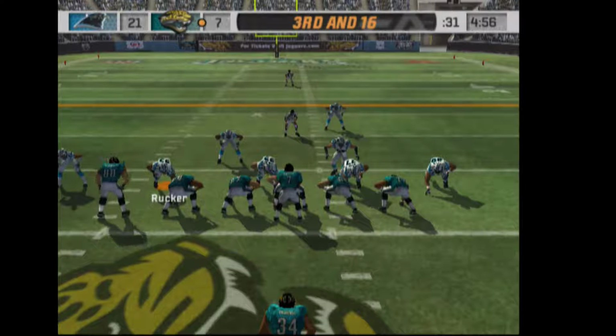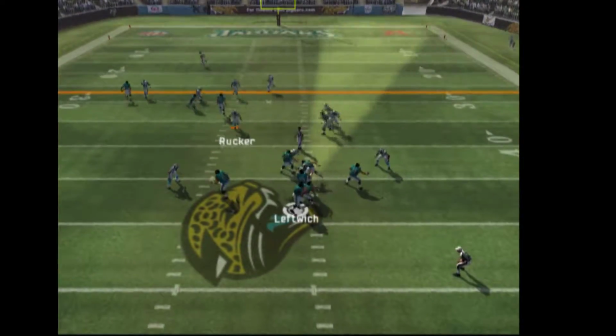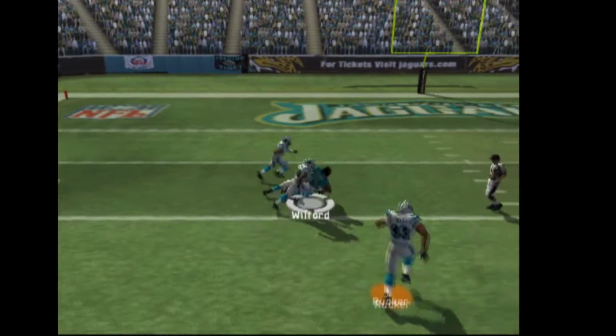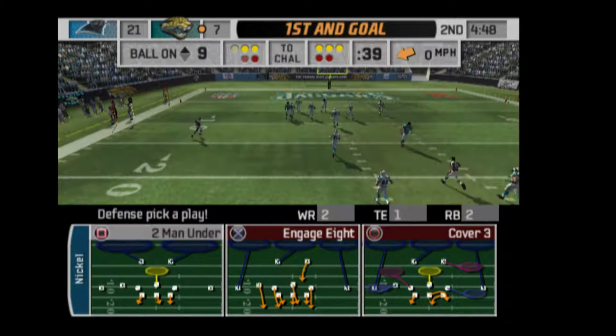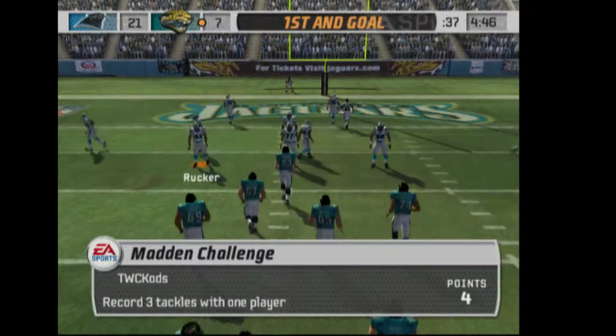Nothing. They don't get nothing. Let's go. Sack right here. They ain't got nothing. Gets the pass off. What a catch. Chris Gamble stopped him for his 3rd tackle so far. On 3rd and long, the defense is playing pass all the way. They just can't come up with a stop.